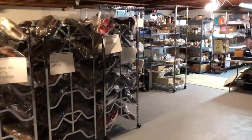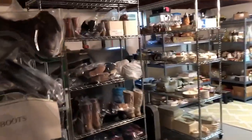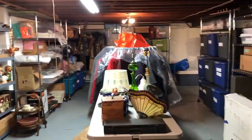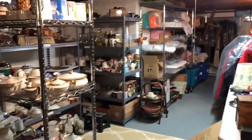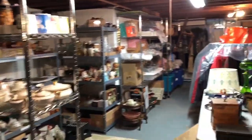So these are my shoes, going into hard goods. That rack over there is women's boots. And as you can see, this side is mostly hard goods along with my coats. I have 3 racks of coats presently, which I do very well with coats. And this is a lot of china, breakables, all that fun stuff that we all love to ship.